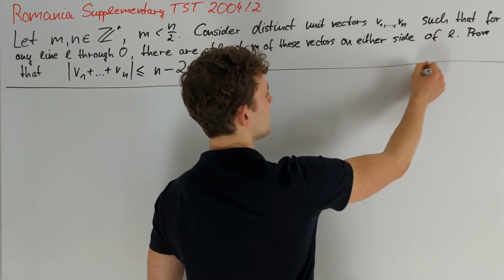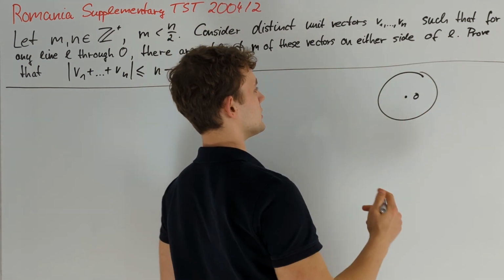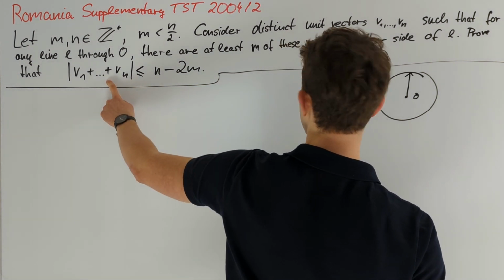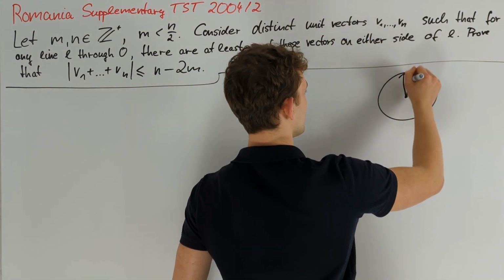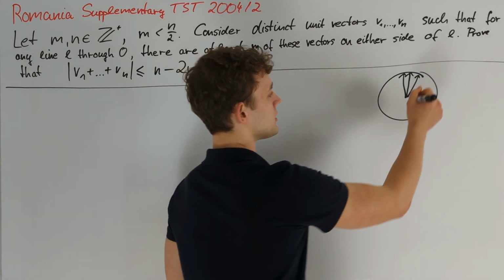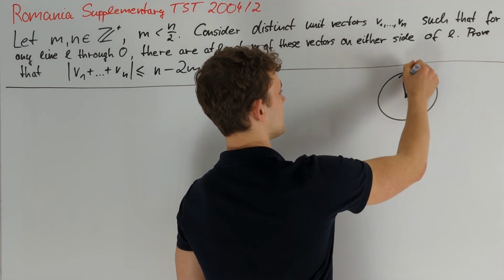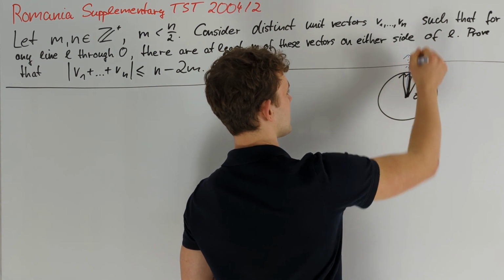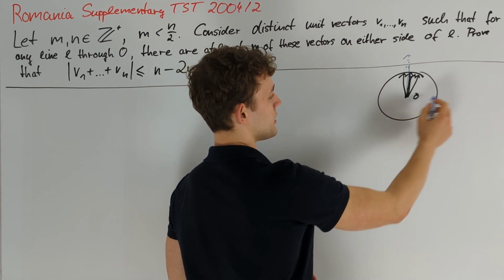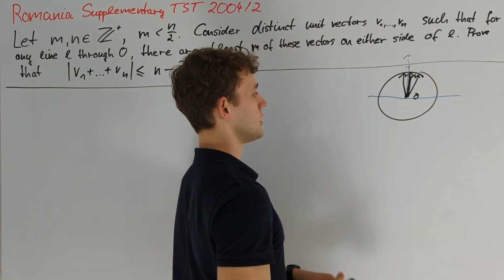Therefore, let us consider some unit vectors. So this is the origin and this is the unit circle on which we want to now consider some unit vectors. And to maximize this sum, they should all go about in the same direction. Here we can see why our condition becomes useful. Because if all of those vectors point in the northern direction, so we also get a sum that goes northwards, then we would be able to introduce the line that goes perpendicular to that direction. So let's take a look at that line L, and we wouldn't get any vectors below it.